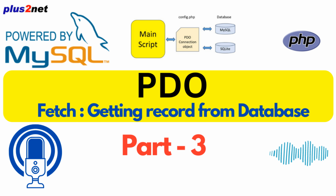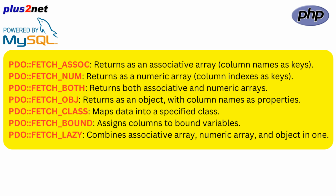Now, what about those other options we kind of skimmed over, fetch num and fetch both? Are those just there for legacy reasons, or are there times when they really shine?